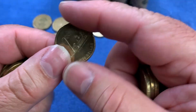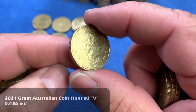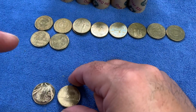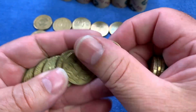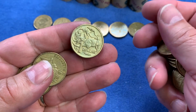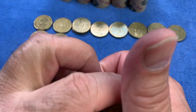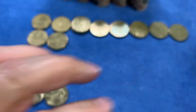Oh, and we have another commemorative coin. This is V for Victor Lawnmower. This is from the Great Aussie Coin Hunt number 2 from 2021. Definitely a nice coin. It's in reasonable nick too. So that's definitely a keeper for the bottom row. Great Aussie Coin Hunt coins are also lowly minted and hard to find the whole set, as I can attest. It took me 2 years to fill in a full book of that particular set.